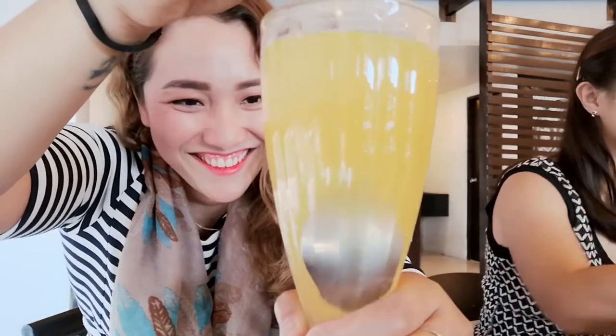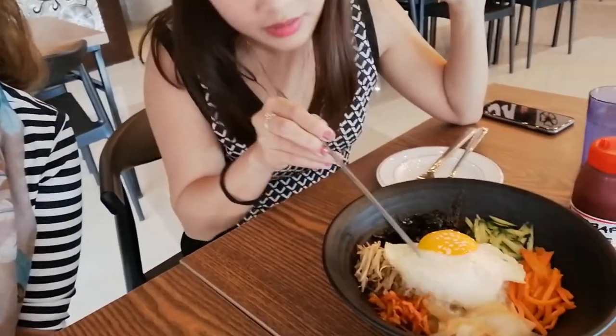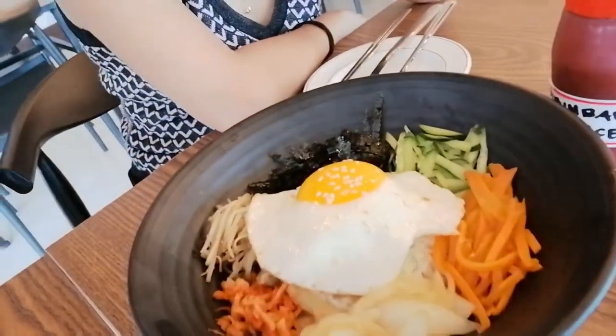I think if you're on a budget, you can choose from a selection of food items you can buy for only 130 pesos. There's lunch, I think. The serving for 130 pesos is really generous. It's already filling, but we still have other food to try, so good luck to us.